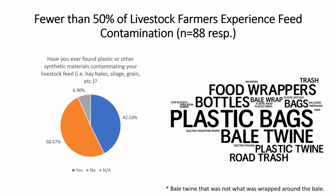Another source of microplastics could be from livestock feed. Almost half of the farmers said they found plastic items contaminating their livestock feed. Conversely, half did not find plastics in their feed, which may mean that it's not there, but it could also mean that we aren't looking closely enough. I myself have found food wrappers, zip ties, and other plastics in hay bales before.